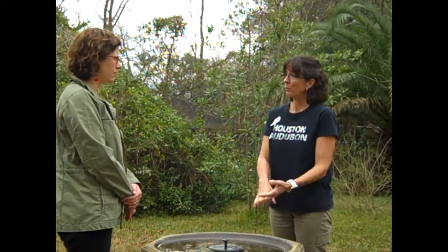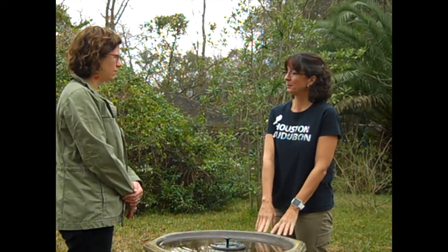And it will attract birds that you don't attract to your bird feeders, or migratory birds that aren't attracted to seed. We've had hawks visit this bird bath multiple times, so you can really, again, increase the diversity of birds and other wildlife on your property by adding a water feature.